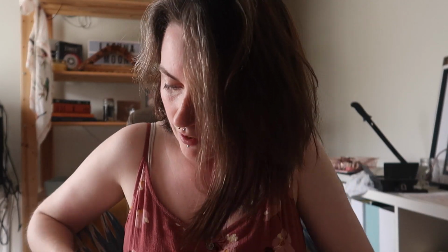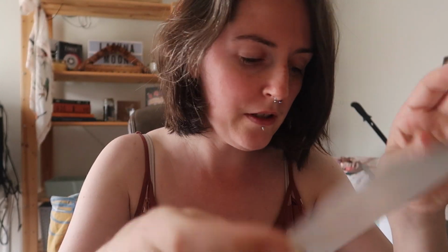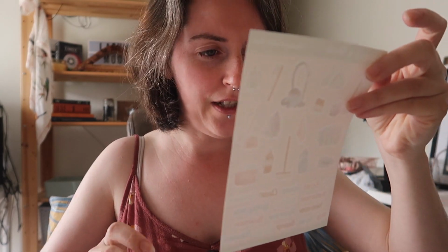Hello, I'm back with lots of test prints. I've had such a struggle trying to get the right print for the sentence. Whenever I print it, it kind of looks blurry, and then the cut was like a millimeter off, and it was just really bugging me, but I finally got it right. I'm so excited.